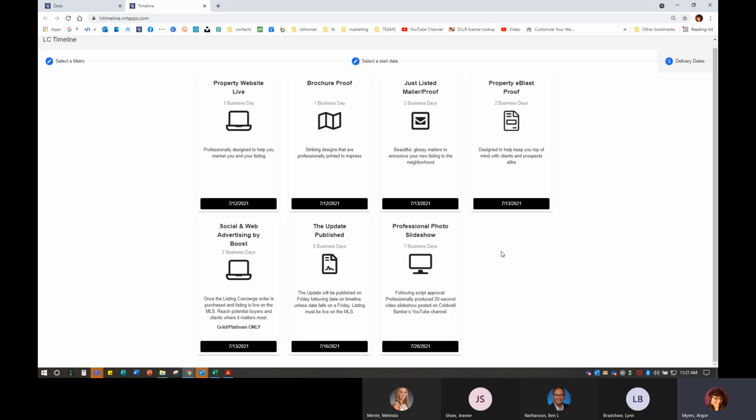So I'm going to go in and I can see that on Monday, my property website will go live. Now, again, I can go into the system and make that live myself as soon as I have my property description and my photos. But if I don't want to mess with that, maybe I don't have time to look at that, the LCC will do that for me. They will make that a live link for me on Monday. I will also get my brochure proof. I believe right now you can opt out of brochures and get an additional 3 weeks or something of the Boost by HomeSpotter online advertising. So if you don't see any reason to get the brochure, you can opt out of that.